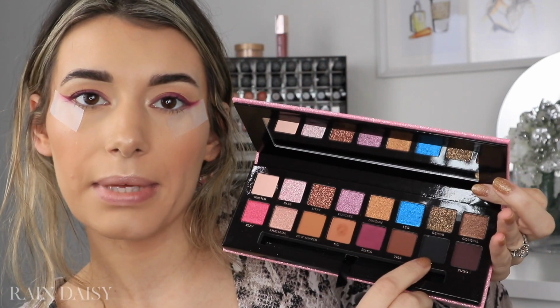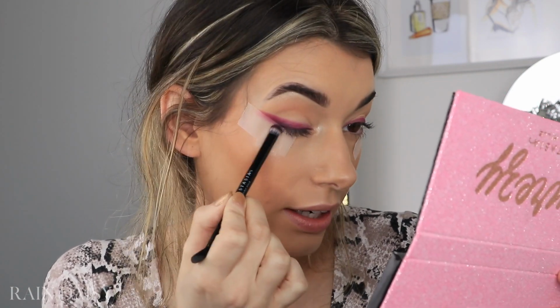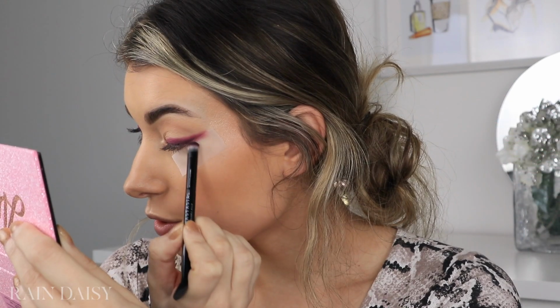Now I'm going to take the black in the palette called BK. Always nice when there's a black in the palette. And I'm just gonna add a little bit right here at the end, kind of base of the wing, just to give it a little bit more contrast with the colors. I'm not gonna add too much black.